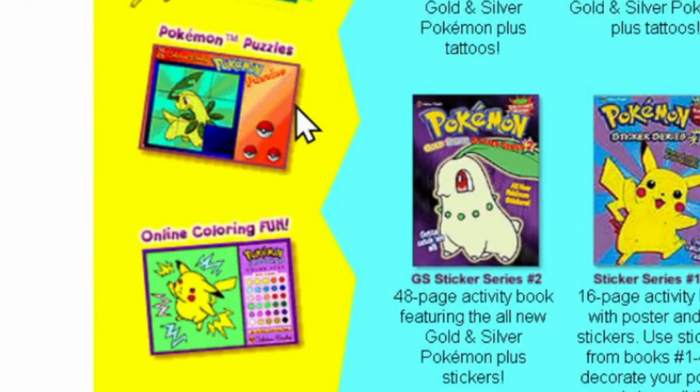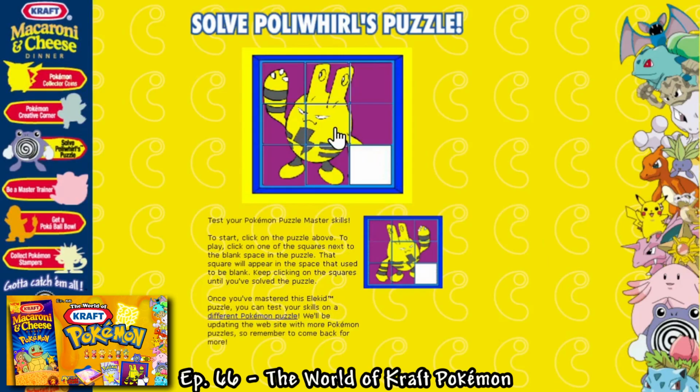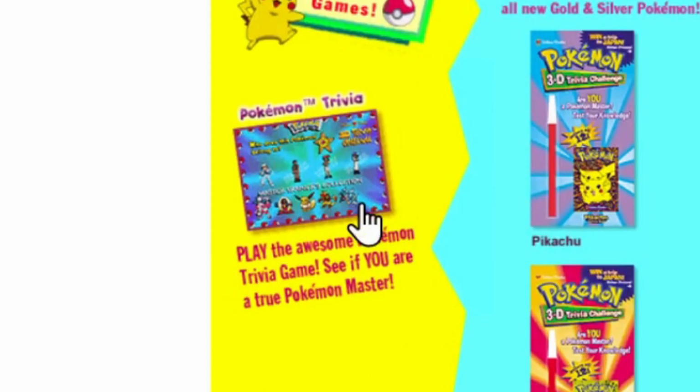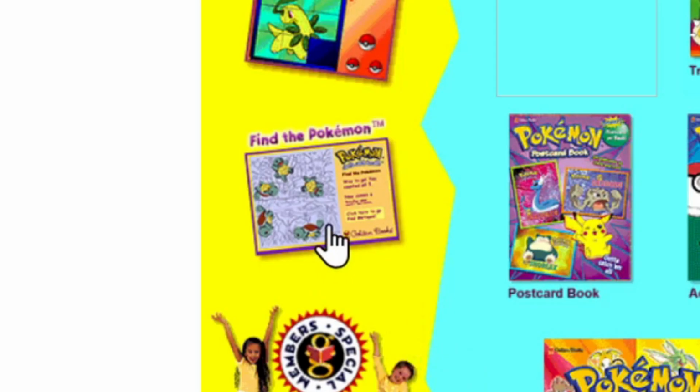Pokemon puzzles here are, I dare say it, tile slide puzzles. I know, we have had our fun with these particular ones, but these are Golden Book's tile slide puzzles. There's also some wonky looking trivia, an online coloring book, and this one called Find the Pokemon.